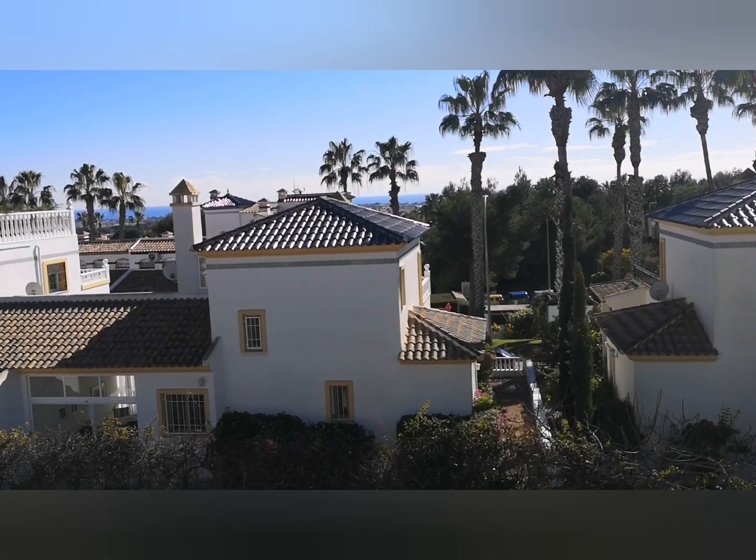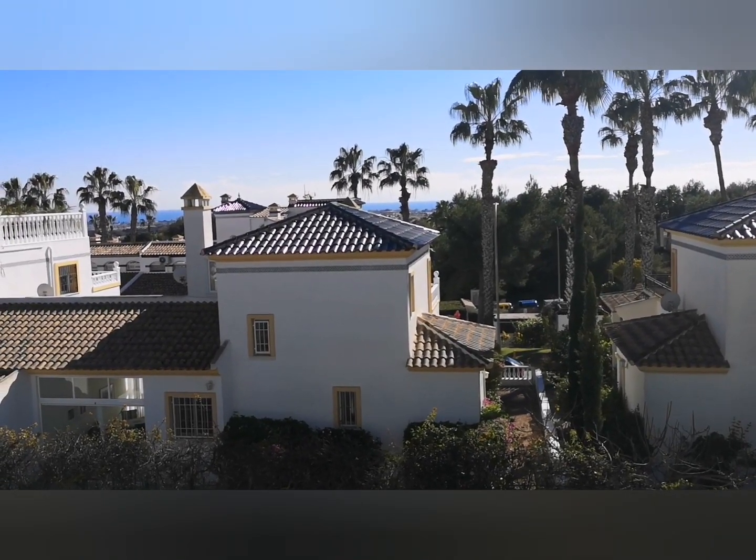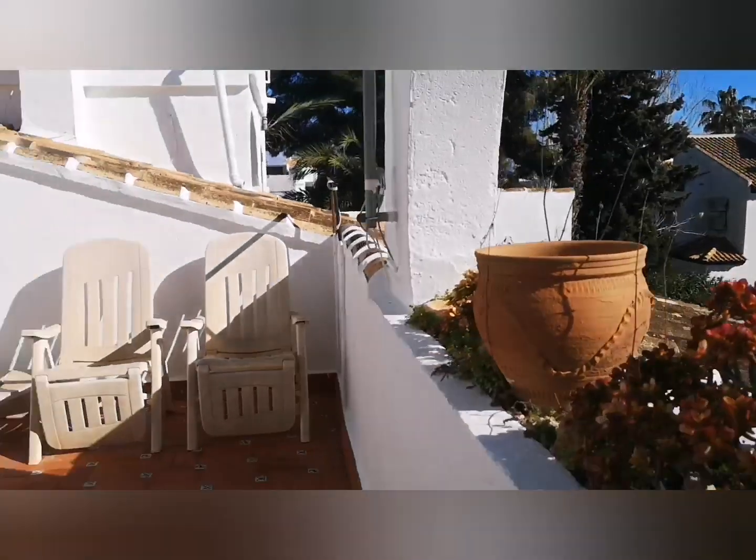La Fuente is only a 15-minute walk from here as well. So, right, let me take you around. First of all, I'm going to show you this little roof solarium up here.